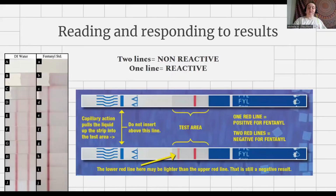Awesome. Okay. Let me just share my slides once more. Cool. So we're back where we left off. Now we have tested a couple different things for fentanyl. We found that they are all negative or non-reactive for fentanyl. I say non-reactive because, like we talked about before, there are possibilities for a false positive or a false negative. So if something's not reactive, it doesn't mean that there's no fentanyl for sure. It just means that there's a pretty high likelihood that there's no fentanyl, or vice versa.